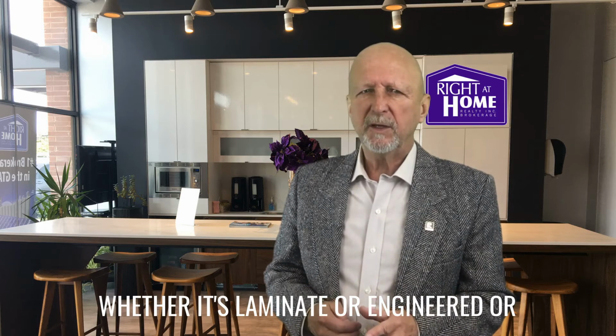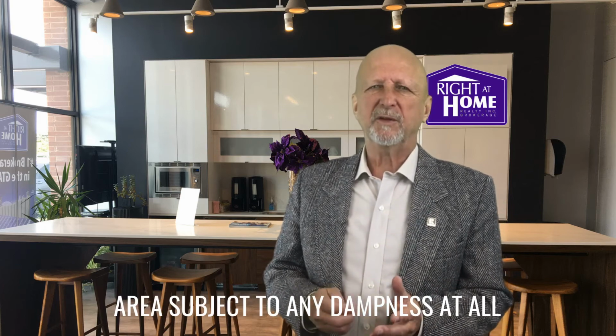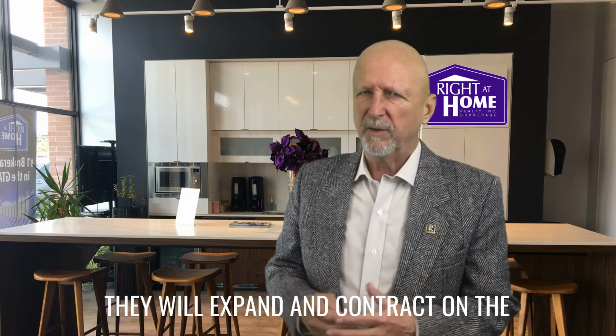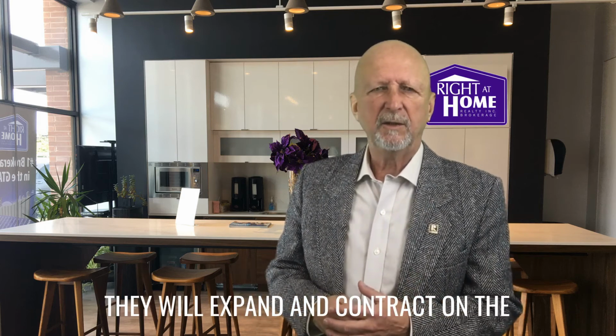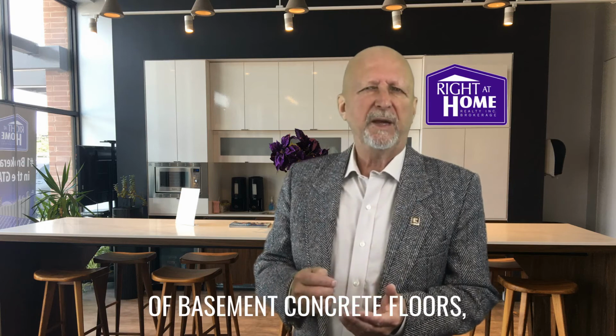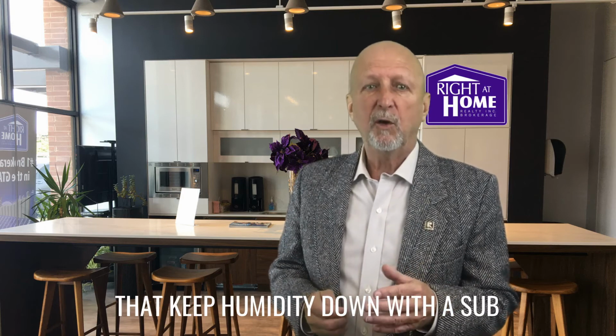And whether it's laminate or engineered or solid hardwood, do not install any of these products in areas subject to any dampness at all or dramatic changes in humidity, where they will expand and contract, and they'll buckle. I'm thinking mainly on top of basement concrete floors, although a 100% dry and air-conditioned basement that keeps humidity down, with a subfloor, would be fine.